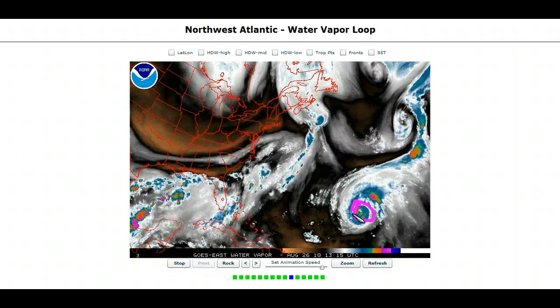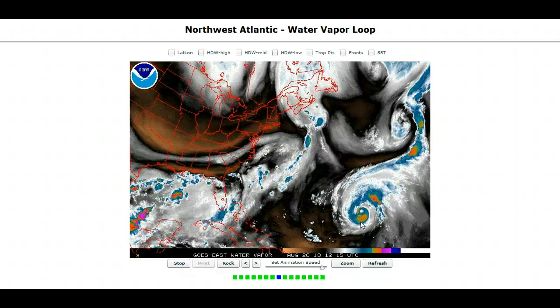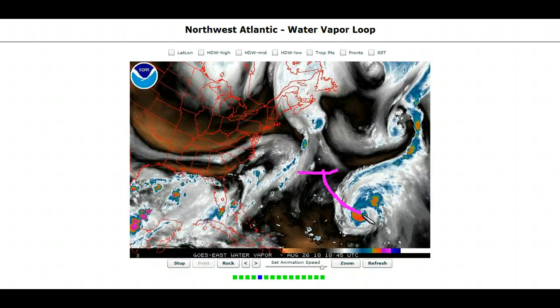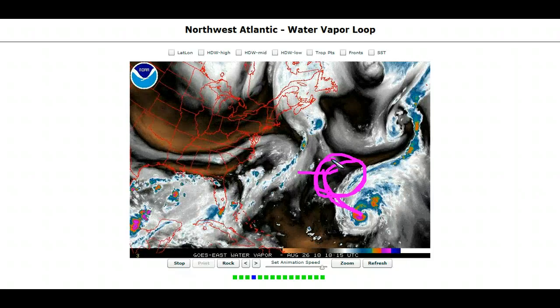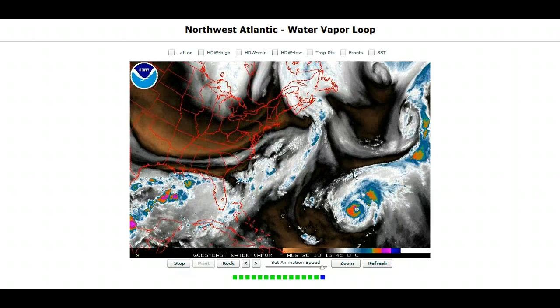But you can see the eye becoming better defined now, convective structure becoming more circular, so I think that before it gets to 30 north over here, Bermuda's latitude, by the time it gets in here, this could be a pretty powerful hurricane, probably pushing Cat 3. I think Cat 3 at a peak is a good bet right now, and right now it's a Category 2, and this could become a major hurricane before curving out, and it will curve out.